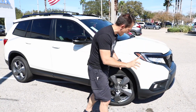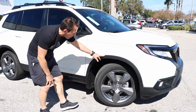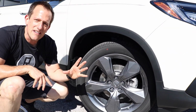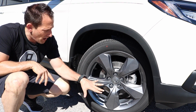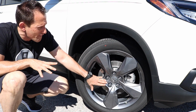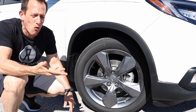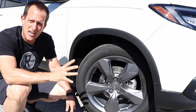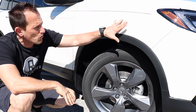Let's continue down the side. I really thought it was smart. They took that flat black and brought it around the wheel arch here. Beautiful wheels. When Christian pulled up with this Passport, it actually quite surprised me. You have this gunmetal gray finish, 20-inch wheel. The style is simplistic, but it works. I think you don't want this to be too complicated on this particular car. I think it really works. There's also a 19-inch wheel with the white.